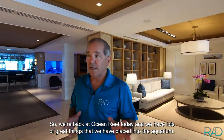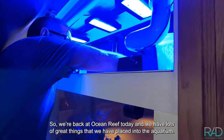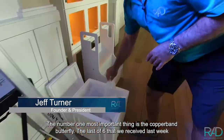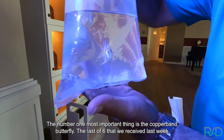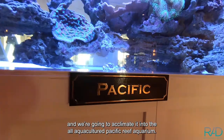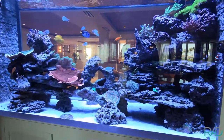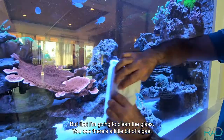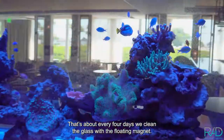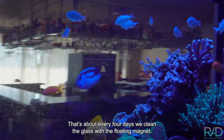We're back at Ocean Reef today, and we have lots of great things that we're placing into the aquarium. The number one most important thing is the Copperband Butterfly, the last of six that we received last week, and we're going to acclimate it into the all aquaculture Pacific Reef Aquarium. But first, I'm going to clean the glass. You see there's a little bit of algae. That's about every 4 days we clean the glass with a floating magnet.